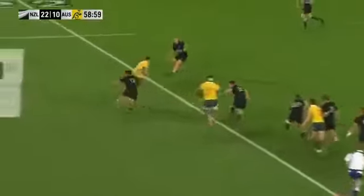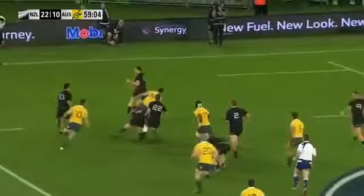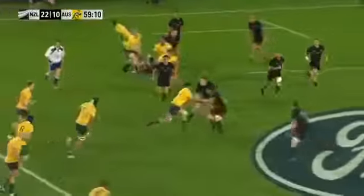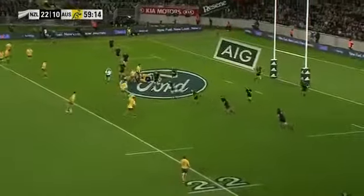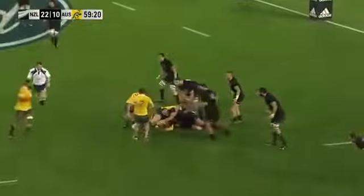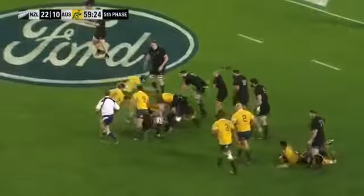So Foley, oh, lovely pass for Allen, a bit of space. Had to release, had to hang on though. Now Haylett-Petty standing. Here's Phipps. Good flat pass goes to Simmons, who charges onto it. Phipps again. Now Moore, back to Folau, who's dangerous every time. Phipps again. Good defence.